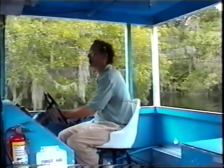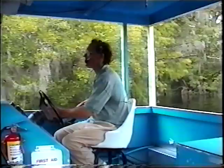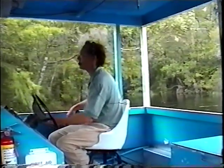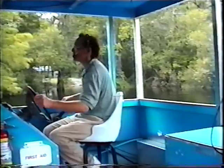We're going back up and look at this one. See, that's where they go when the water gets high, because up there, it's a different food source. When the water's low, they have to go for fish and ducks and summer ducks. You see, here at Wakulla Springs, we have summer ducks.